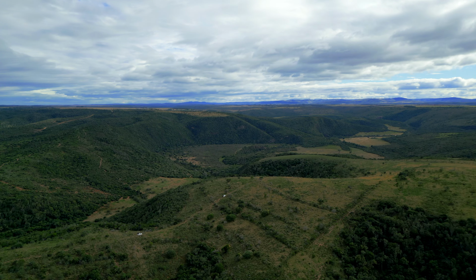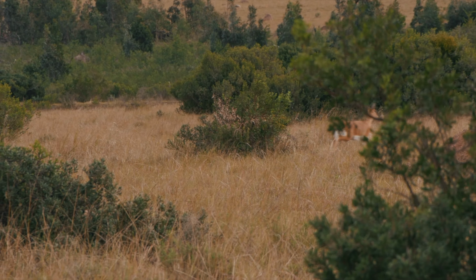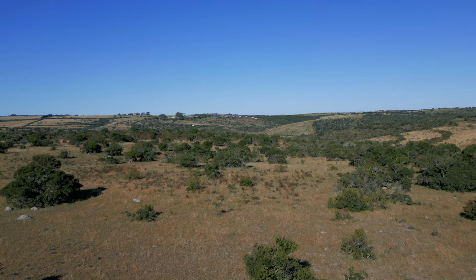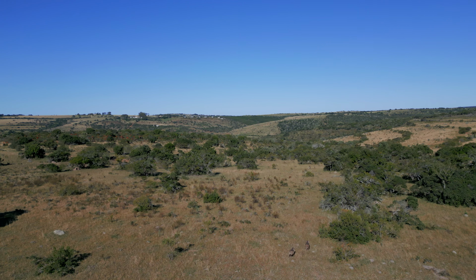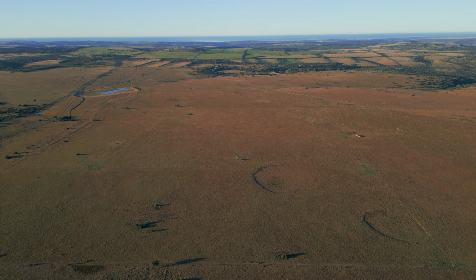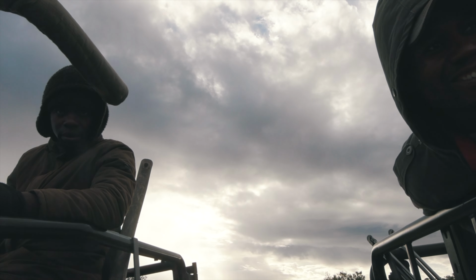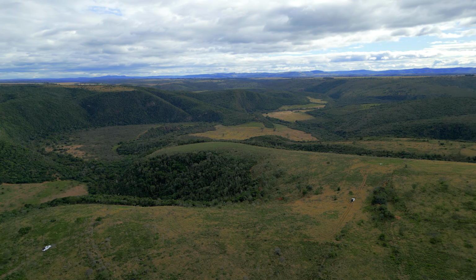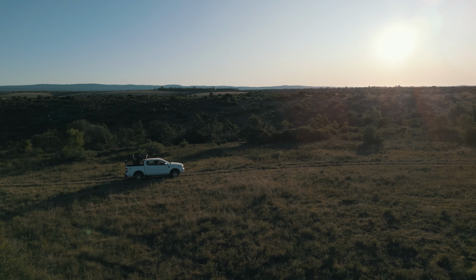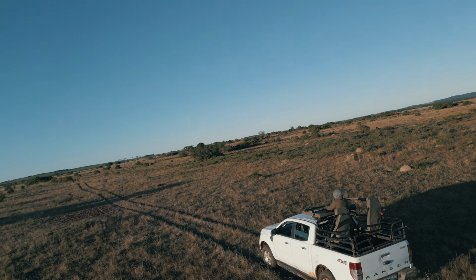After that morning's Nyala hunt, we head to a new property, which is a stunning cattle ranch full of game. We see Oribi, a black impala, mountain reedbuck, and many, many other critters. We look over a ton of country and just soak in this last evening that we have in South Africa.